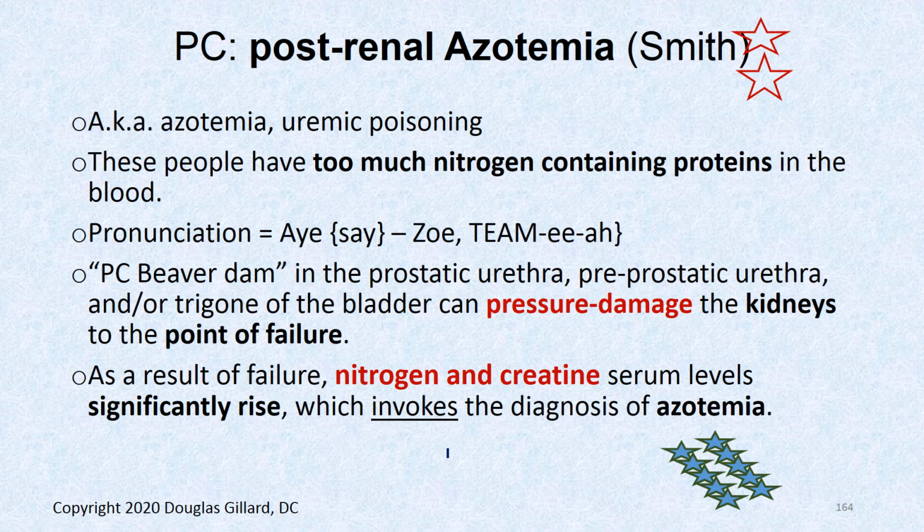So how in the world can the prostate cause that, you may ask? Well, if the cancer is so bad that it's compressed the prostatic urethra, it's a beaver dam. And the pressure can go up into the bladder, and it can even go up into the kidneys. And it can even occasionally cause kidney failure because of this.